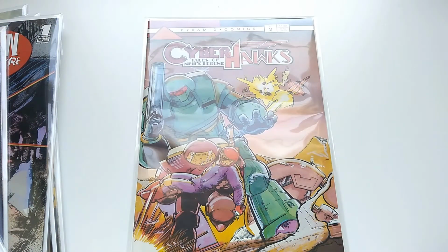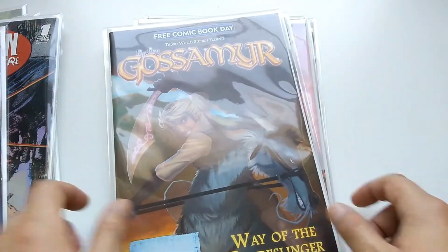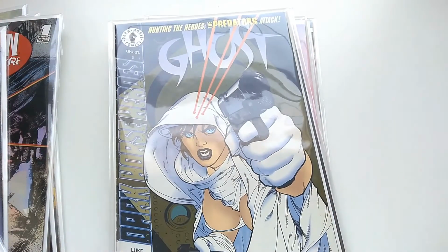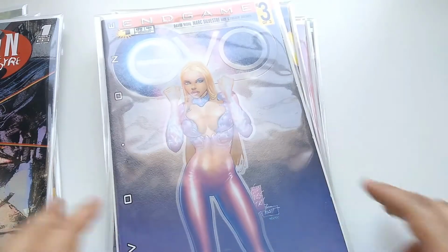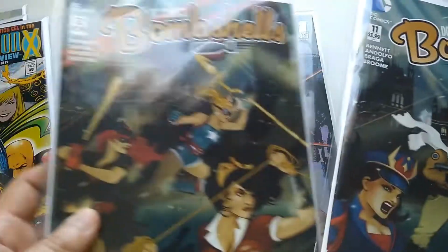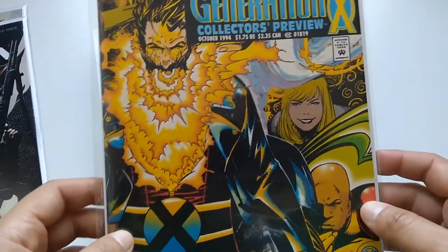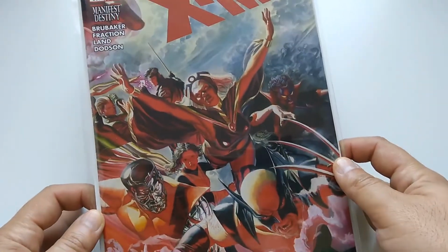So just to recap, Cyberhawks number 2, Toy Boy number 1, Nexus number 5, and number 3, Gossamer Free Comic Book Day, Sin City, A Dame to Kill For Special Edition, Ghost Ongoing Series number 5, Ghost Special, Evo 1 number 1, Batman the Widening Gyre number 1, DC Bombshells number 12 and 11, Generation X Collector's Preview, The Punisher Naked Kill, and Uncanny X-Men number 500 Alex Ross variant.